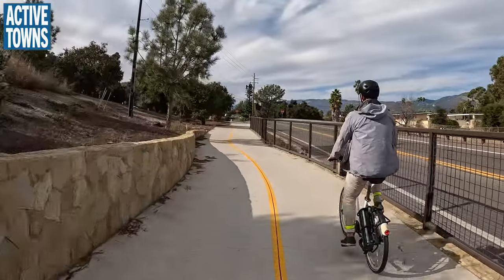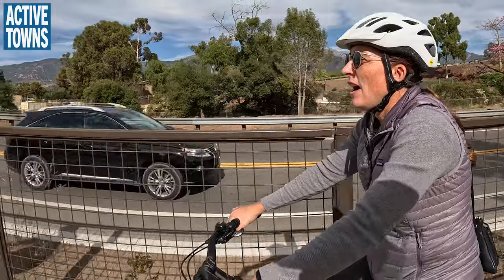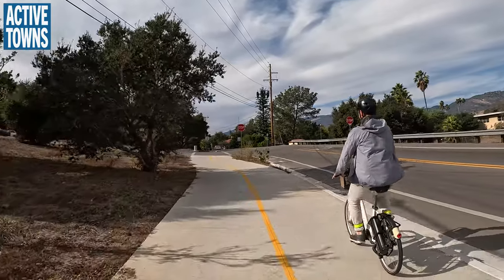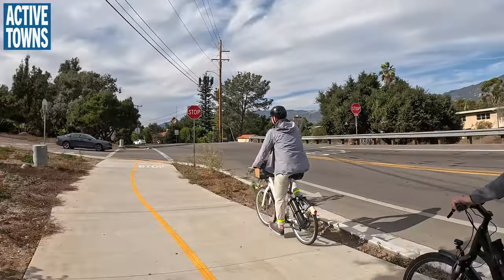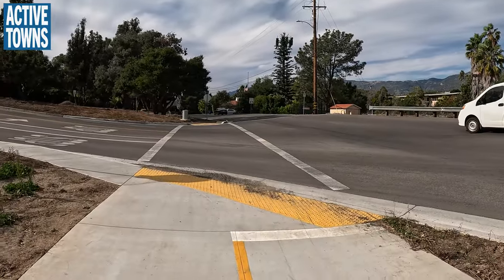And is this still considered the MODOC? Yes, this is part of the MODOC path. And then we're going to go ahead and stop at this stop sign. This is where it ends, to go back to on-street bike paths. We're probably about another half a mile to get you to the Oberon Trail, which is quite lovely. It's my favorite. I just love it.